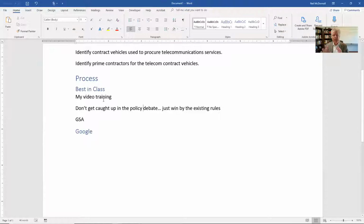So the best in class vehicles, the last bullet you see there with GSA, I'm going to go look just to make sure I didn't miss anything there. And I'll show you a couple of ways I look in there. I don't want to spend a lot of time, but it's handy to go in and see what information GSA shares and how you can use it as a way to navigate towards the information you're looking for.